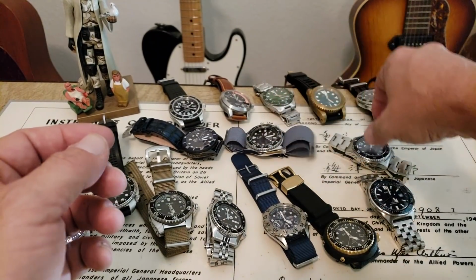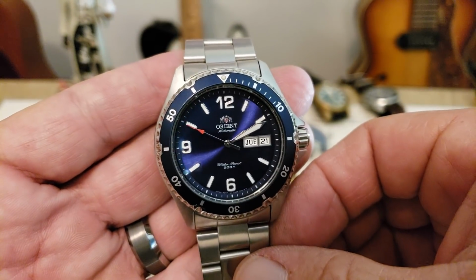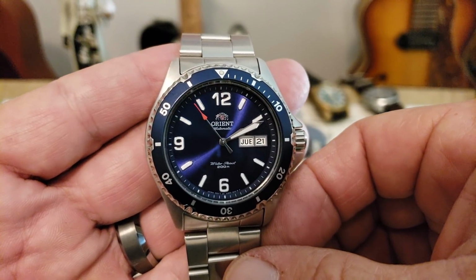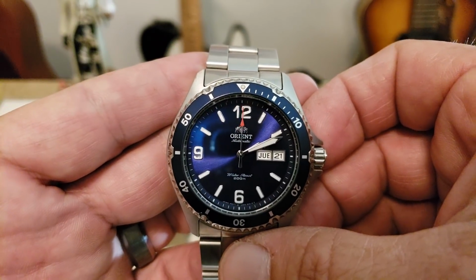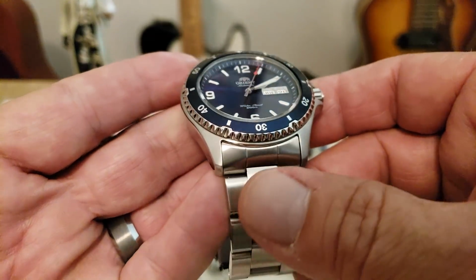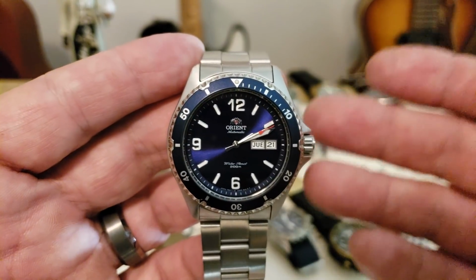Right, so also in the Orient lineup here, this is the Mako 2, the Orient Mako 2. This has the hacking and hand-winding F69-22 movement. That's a 22 jewel movement, that's what the 22 stands for. And yeah, it's a great all-around watch, especially at the price point. Nowadays you can find these for around $140 to $145. You get a 200-meter watch, hacking and hand windable.